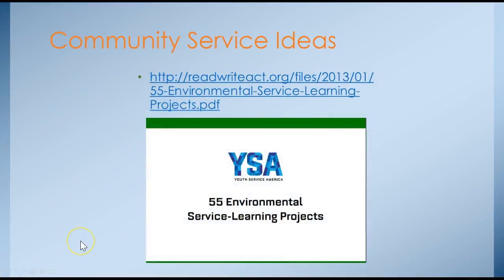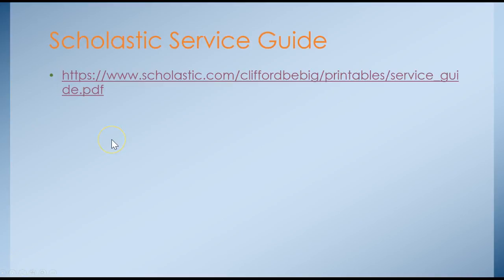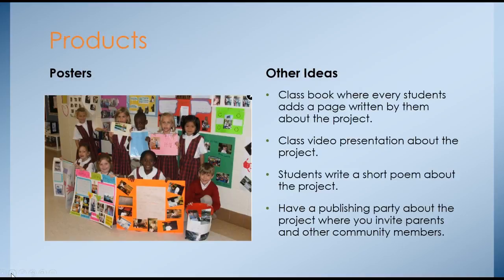Here's some other ideas. This is ReadWriteThink. This is also 55 and Merrill service learning projects for you to look at. But I'm sure that you have your own ideas about that. And then the Scholastic Service Guide is one that is about Clifford that shows all different kinds of things with that.